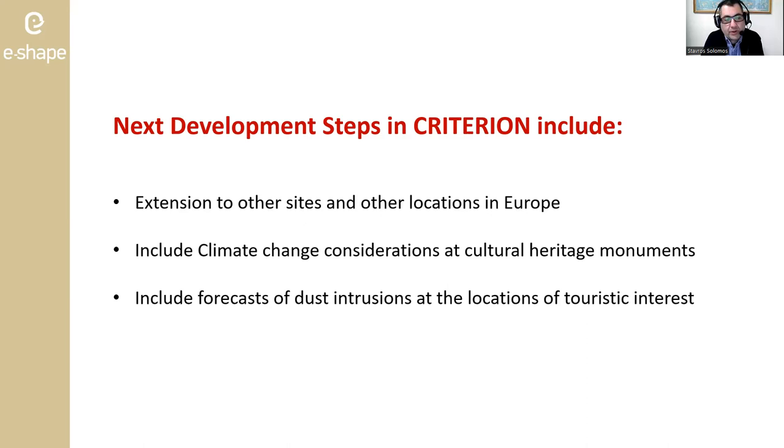We're planning also to include climate change considerations at these cultural heritage monuments, because starting with E-SHAPE, we somehow stimulated a discussion here in Greece with stakeholders and government agencies that deal with cultural heritage. Including the future projections of climate change will be another option, as well as including the air quality forecast, starting with the forecast of dust intrusions, which affect not only the monuments per se, but also the health and well-being of tourists and visitors.